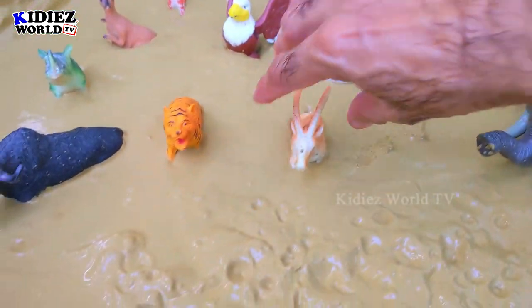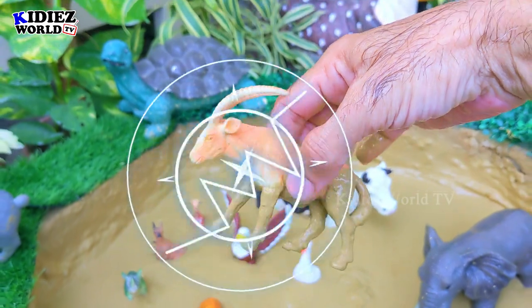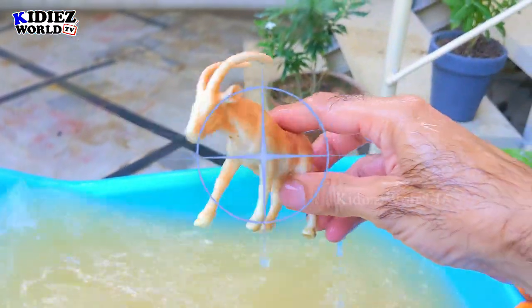What do you think? And the next one we have is antelope. Antelope is a wild animal. That's a big one and it's very dirty. Let's wash him. Here we go, antelope.